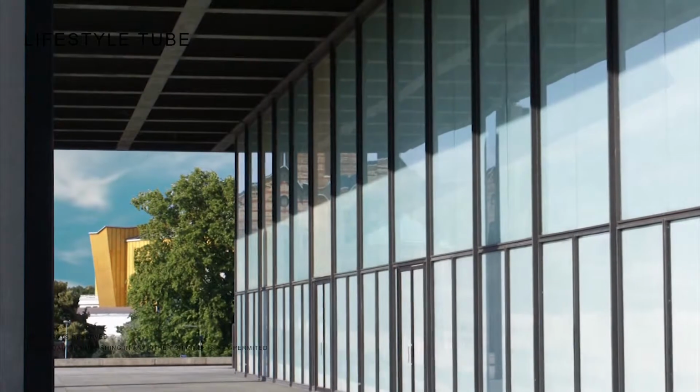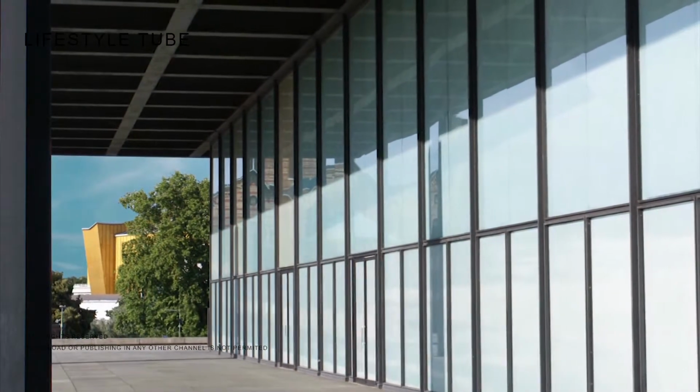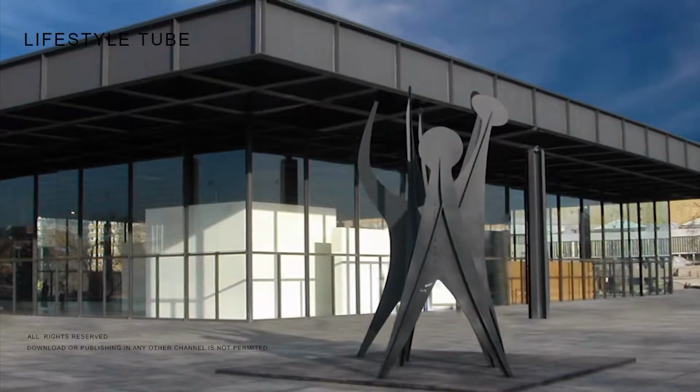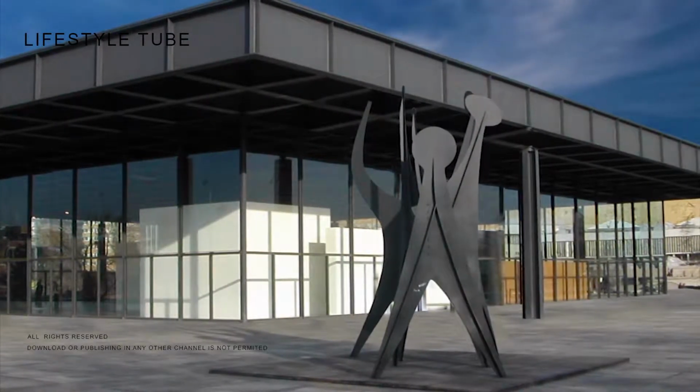The Neue National Gallery's imposing steel and glass box near Potsdamer Platz is a mecca for lovers of contemporary art and architecture. The building, a striking modern work from Mies van der Rohe, has almost 5,000 square meters of exhibition space and close to 800 meters of wall space.